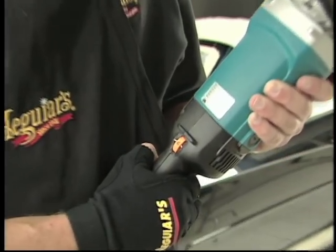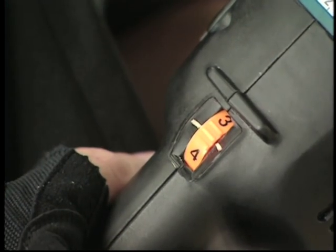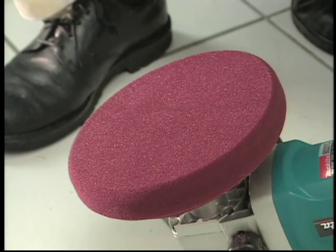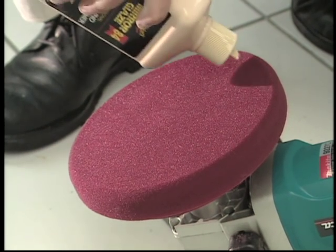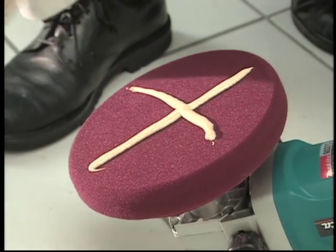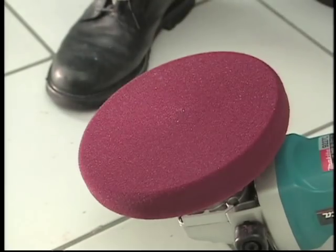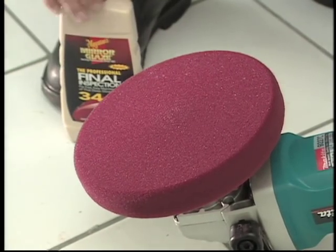Before buffing, check your RPM setting. We recommend between 1500 and 2000 RPM for best results. When first starting out with a new or dry pad, it is a good idea to prime your pad. There are two ways to do this. You can either squeeze out a bead of product in the shape of an X onto the surface of your pad, or lightly mist on some final inspection.